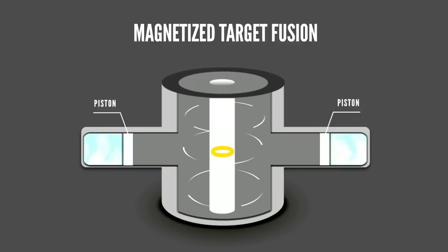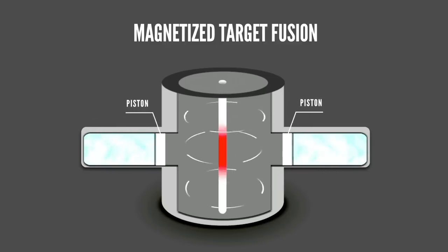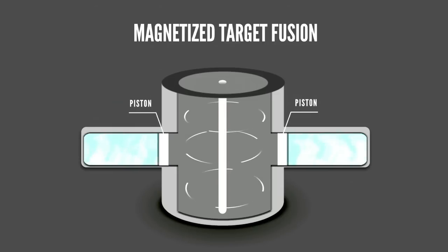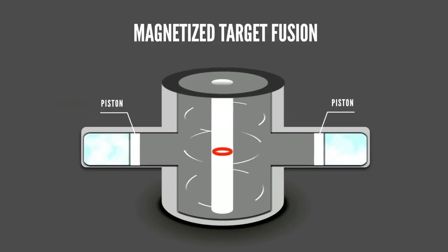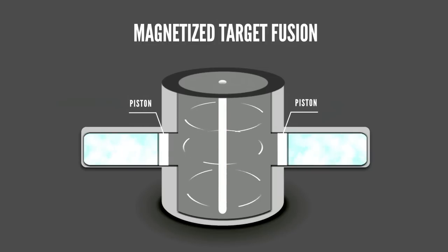One way in particular attracted my attention and is called magnetized target fusion, or MTF for short. Now, in MTF, what you want to do is you take a big vat and you fill that with liquid metal, and you spin the liquid metal to open a vortex in the center, a bit like your sink. When you pull the plug on a sink, it makes a vortex.